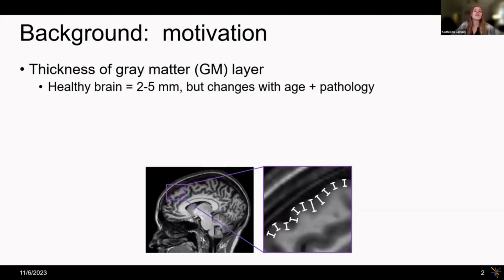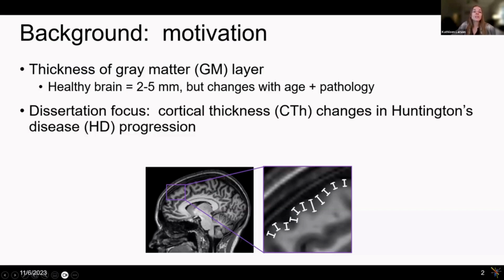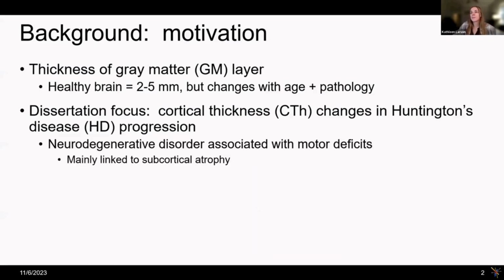Like you said, the main focus of my dissertation was on gray matter and gray matter thickness. Usually it's going to be between 2 and 5 millimeters in different regions of the brain, but it changes with age and pathology. I was specifically interested in how that cortical thickness is changing throughout Huntington's disease progression, so measuring which parts of the brain are changing at which time.